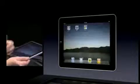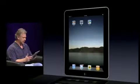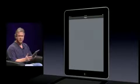So that's a very quick, brief view of Keynote and all the power it has on the iPad. Now let's go to Pages.